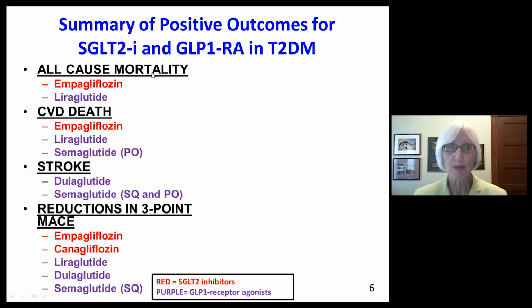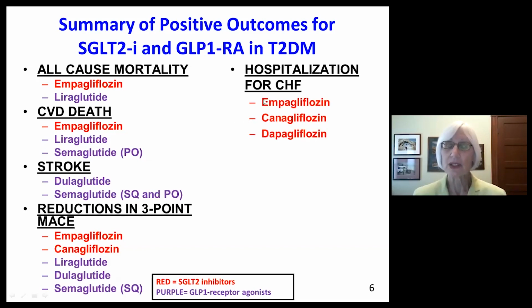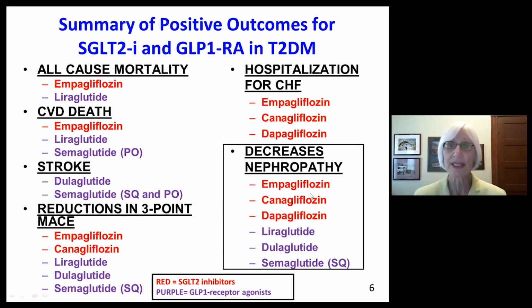But if you look at all-cause mortality, cardiovascular death, or reductions in 3-point major cardiac events, both groups of drugs, the red are the SGLT2 inhibitors and the purple, the GLP-1 receptor agonists. Both classes of drugs in major studies have reduced these outcomes. Now, if you look at congestive heart failure, only the SGLT2 inhibitors have a beneficial effect in terms of decreasing hospitalization and other good effects for congestive heart failure. But what we're really interested in is what do these drugs do for nephropathy? And here you can see that both classes decrease nephropathy. So how do we choose between them?